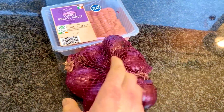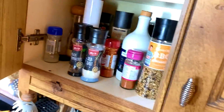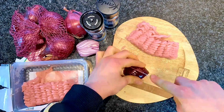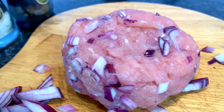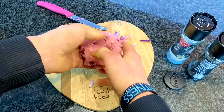So this is pretty simple. Again, you've probably seen me make this once or twice on the channel before, in Full Days of Eating. But you just take out your mince, you chop up a nice little onion to add a bit of taste, and then you mix it all together into a burger, like so. Add a bit of seasoning and then just mix it again.